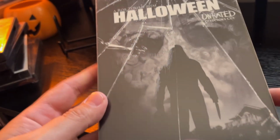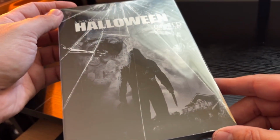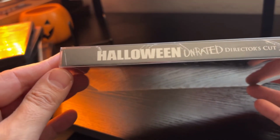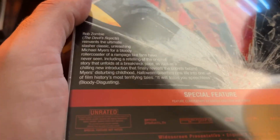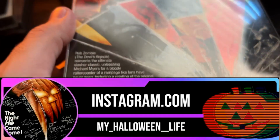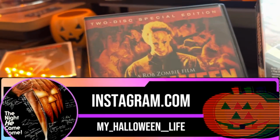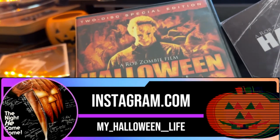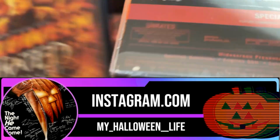Walmart would slap a slipcover on this and re-release it. This is from about 2023, I believe. And it is the same exact thing on the inside that we covered about 3 times now. That would be this. Probably the 1-disc edition. Let's see. Yep. They dumbed it down to 1 disc.